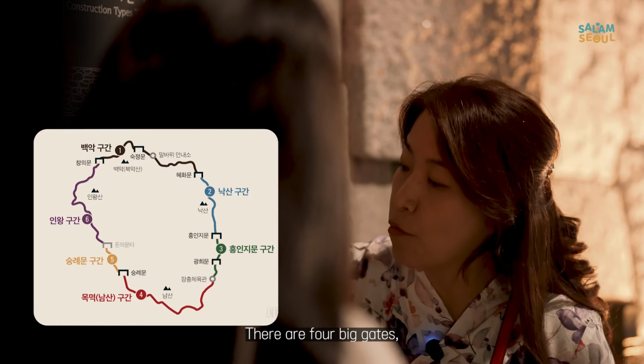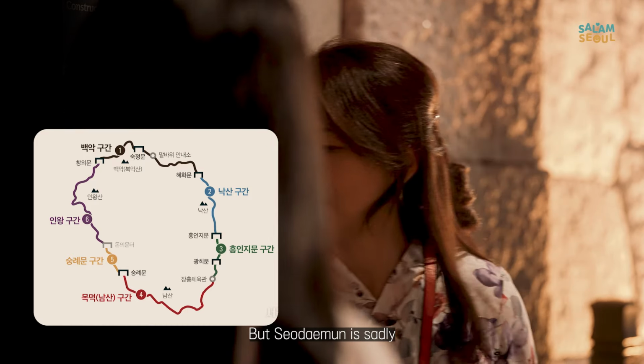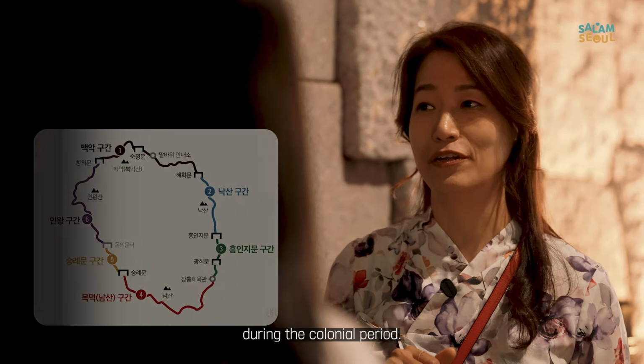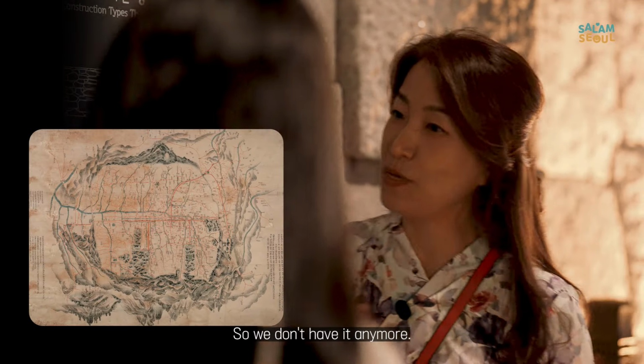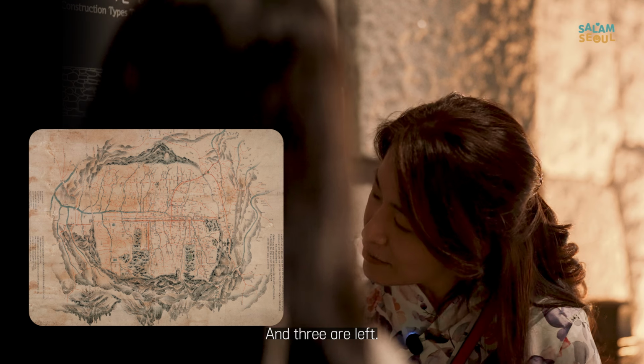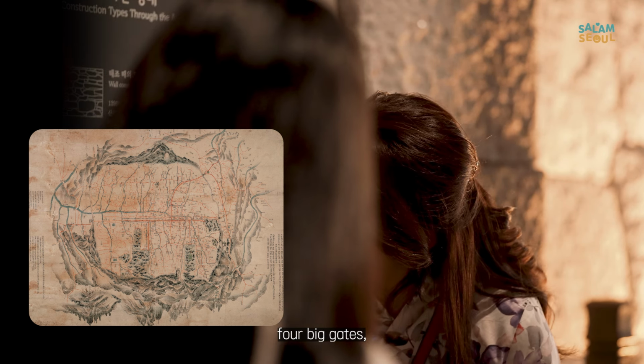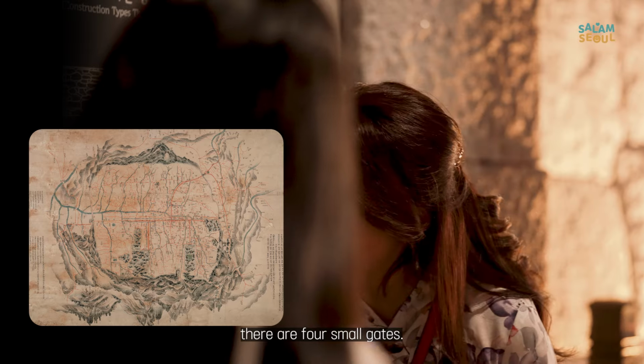There are 4 big gates, but Seodaemun was sadly demolished during the colonial period, destroyed totally. So we don't have it anymore. And 3 are left, and between those 4 big gates, there are 4 small gates.